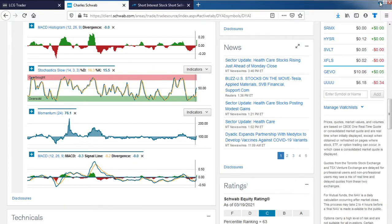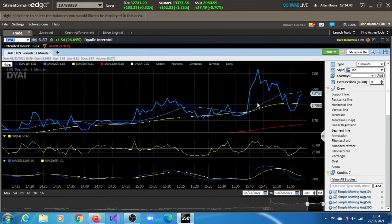So when we come over here to this 1-minute live session, we can see what happened just towards the end of the session. It rose through all of its trend lines that were above it, and MACD also rose accordingly, and it reached this high of $7.0296 and continued to retrace. MACD also did the same thing. Momentum also did the same, and it got some support at the $6.759 level, and that was a temporary bottom.